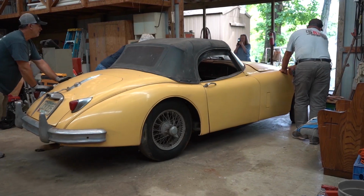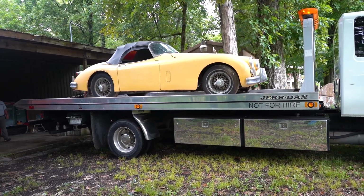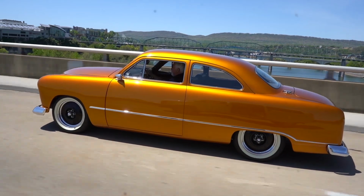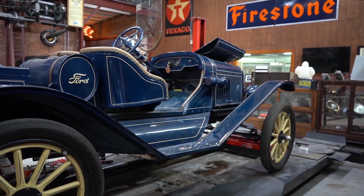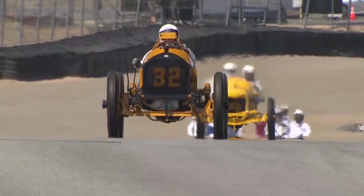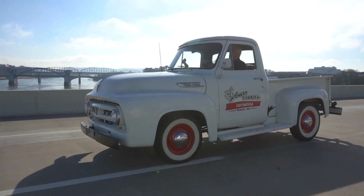Sometimes the road less traveled takes you where you need to go. You turn back, things unravel. At Honest Charley Speed Shop, we love to build hot rods. Never know what you've been looking for. Across the road, it always winds. Keep your eyes on what's in front of you. You just don't know what you might find.